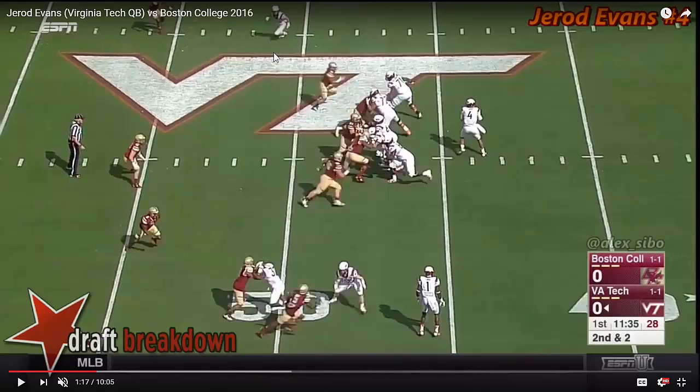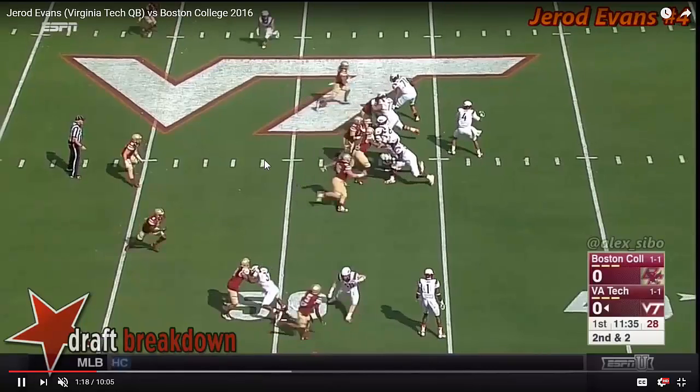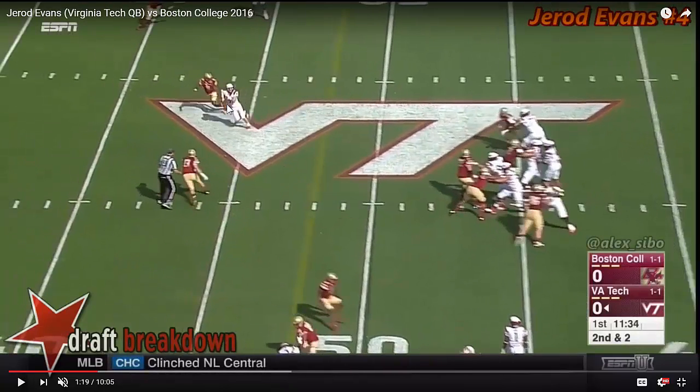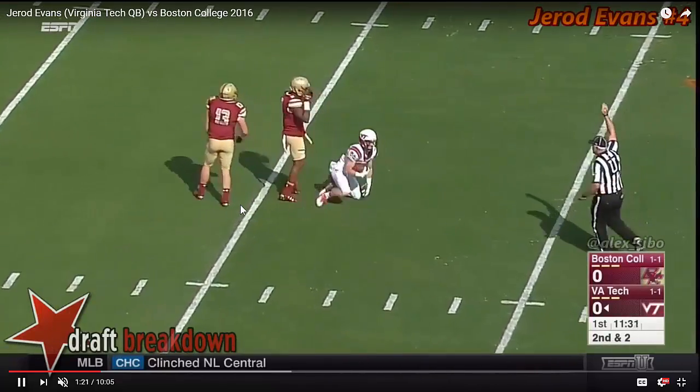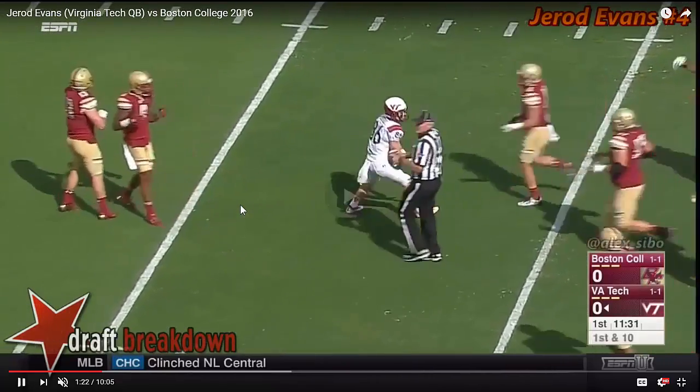I saw a play with Davis Webb versus Chad Hansen at Cal recently, where the receiver flattened his slant on the break, and the quarterback threw the ball further downfield. This one, Evans and his slot receiver are in perfect tune. He leads that ball to the downfield shoulder, and it gets him a nice gain, another 8 after the catch.